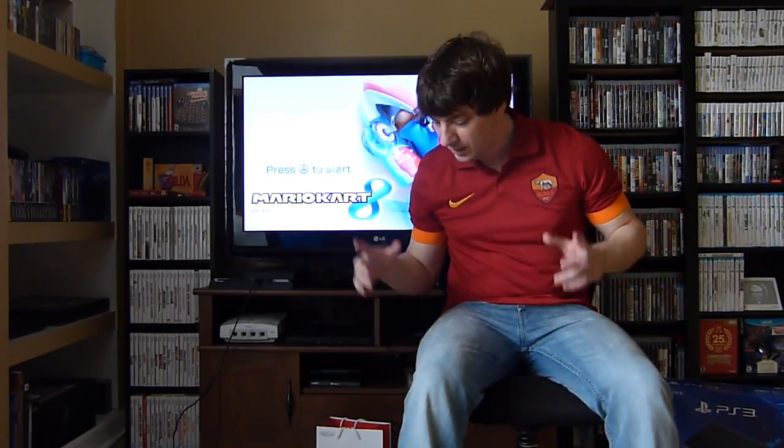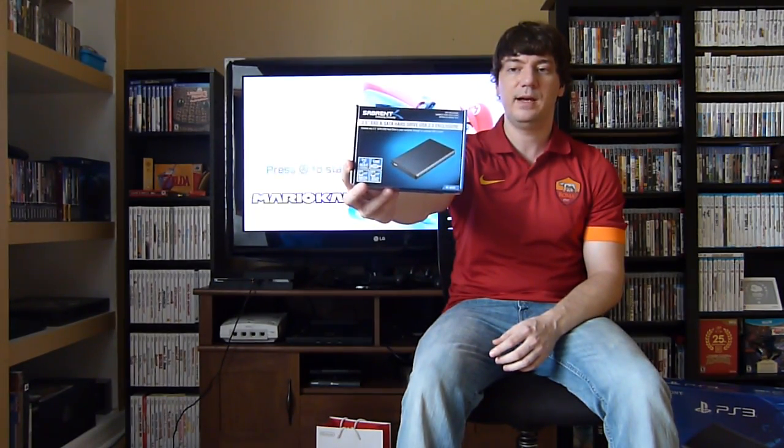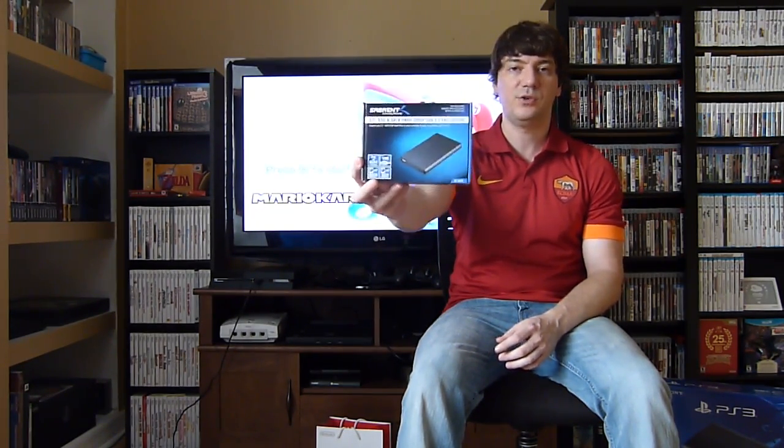And continuing with the hardware stuff, no new systems in here. Oops, I have my Mario Kart gamepad here on the background. No new hardware stuff, but this is hardware related, if you want to call it that. And I got a casing for a 2.5 SATA hard drive.